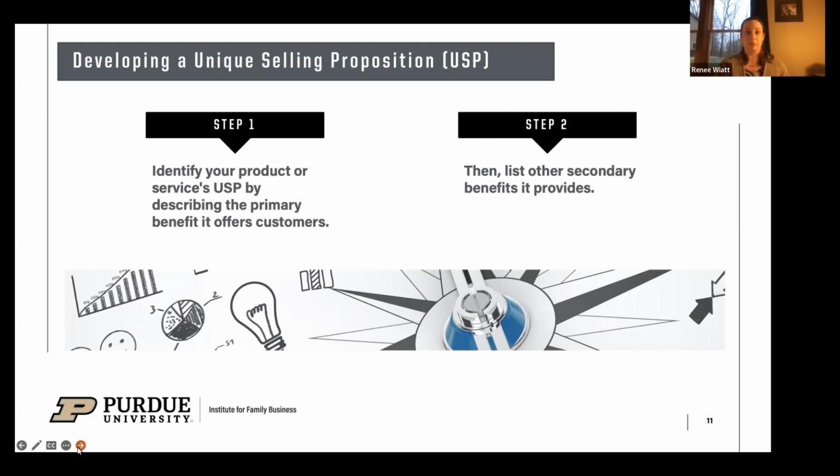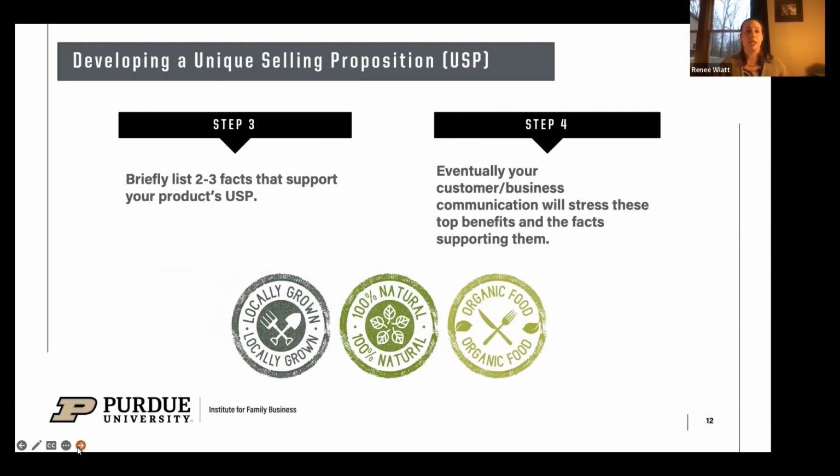If we go to step three, briefly list 2 to 3 facts that support your product's USP. So I could talk about the fact that the produce I use in the granola bars is organic, maybe I substitute honey for the refined sugars you would find on a lot of store shelves. The packaging makes it really easy to take on the go, and they still last for a couple weeks. They're still fresh for a couple weeks.